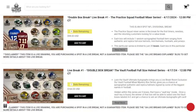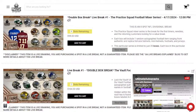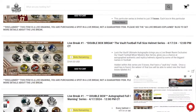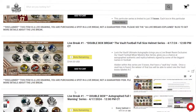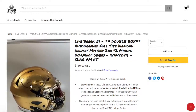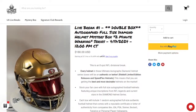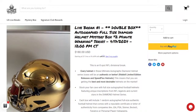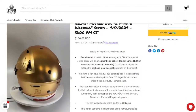Is there one that really piques your interest? One helmet you really want to see come out in this program, Alex? I mean, you can't go wrong with the Steve Young. I would love to see the double up with Deion. That'd be sick. I mean, look at this thing. This is as gold as it gets. Look at how golden that is. That's an incredible looking helmet.